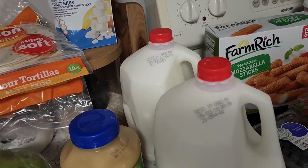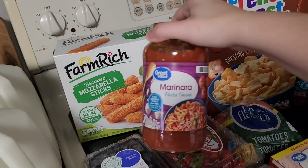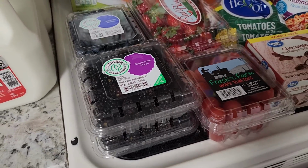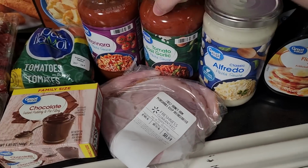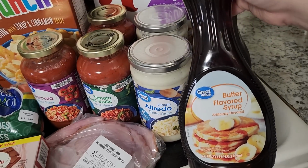I always get 2 gallons of milk because we go through it so fast. These mozzarella sticks are so good. And then I just get this marinara sauce and I heat it up on the stovetop. And it's such a really good appetizer to do at home. I got some strawberries, blueberries, blackberries, tomatoes, instant pudding for the kiddos, some honey ham for sandwiches, some spaghetti sauce, 2 jars of that, and then 2 jars of Alfredo and 2 bottles of syrup.